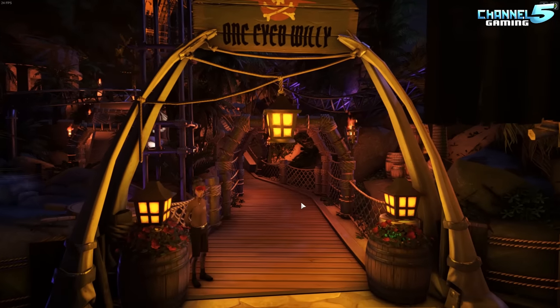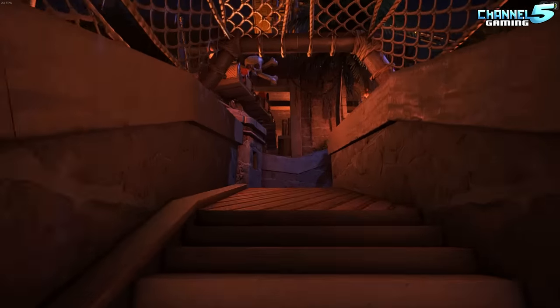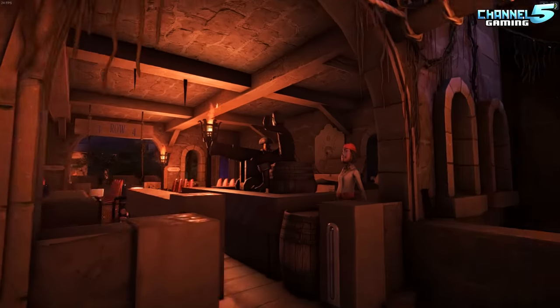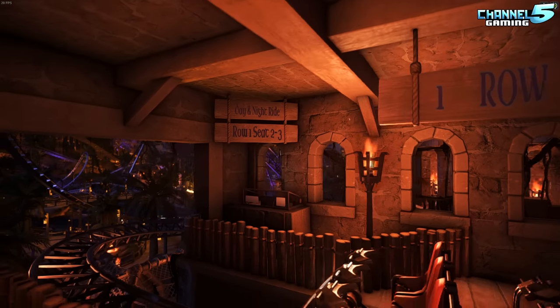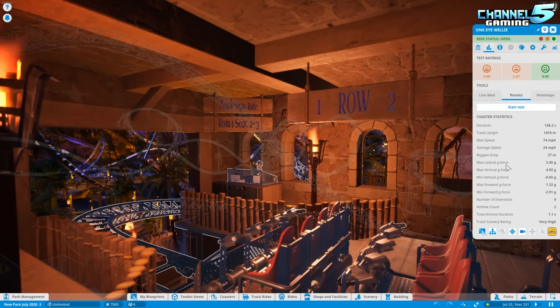One-Eyed Willie. I'll check the queue out at night. I don't know if this is both a night and day coaster. A lot of them have been so far, which I really do appreciate. Row one. Day and night. Okay, let's start with night. And here's a look at all the coaster results if you guys would like to see them. Six inversions, some airtime, 74 miles per hour.